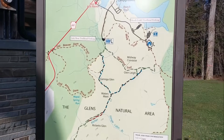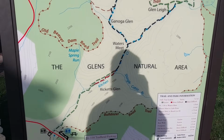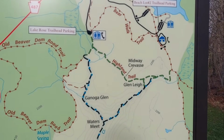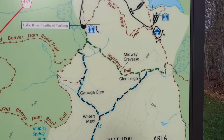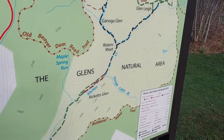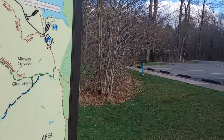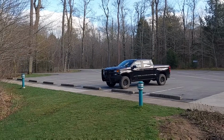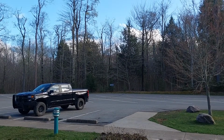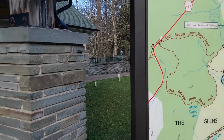And here's just a quick little map they have here. There's over 22 waterfalls here, from 10 to 60 feet in height. So there's a loop trail that goes around and you can see all the waterfalls. It's totally empty, and it's actually pretty chilly right now. It's really windy.